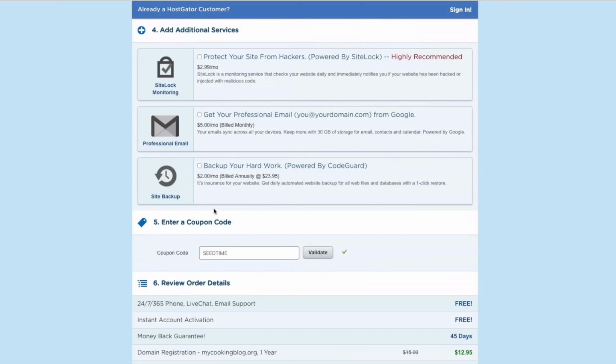Oh, and I should add that the $1.25 a month is not tied to your hosting, but to the domain itself. So in this particular example, even though we're only getting 1 month of hosting, we're going to have the domain for a year, and it's going to charge us $1.25 each month. So that would be $15 additional that we would need to pay today. But all these additional services I don't get. You can always get them later if you'd like.